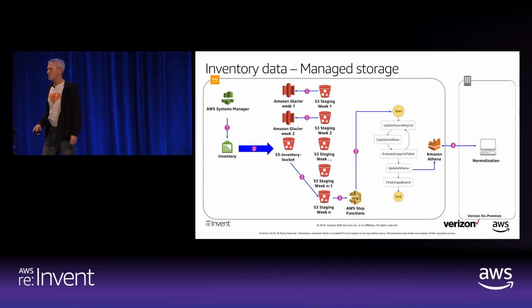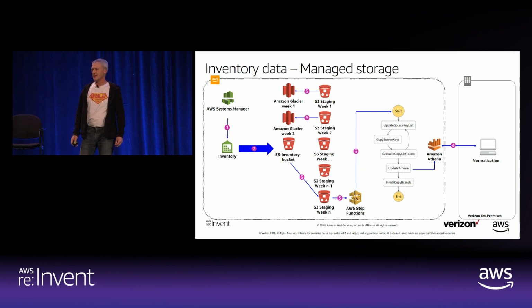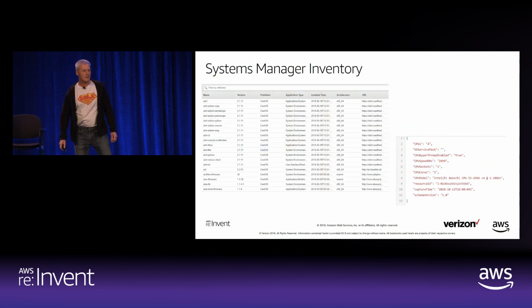So I said that we want to keep all data for all time. We want to be able to go back and see any software instance on any EC2 instance at any point in time. However, our need to actually query that data at any point in time diminishes over time. So what we do then is after 60 days, we archive buckets into Glacier. So it's still there, but near-line for us.